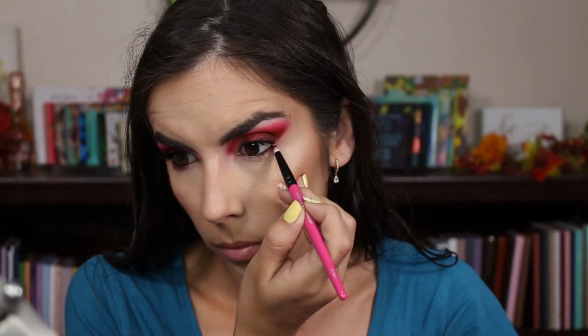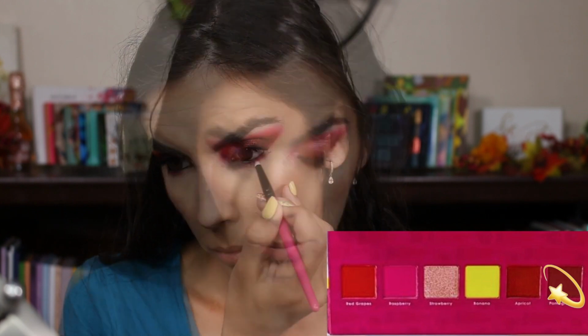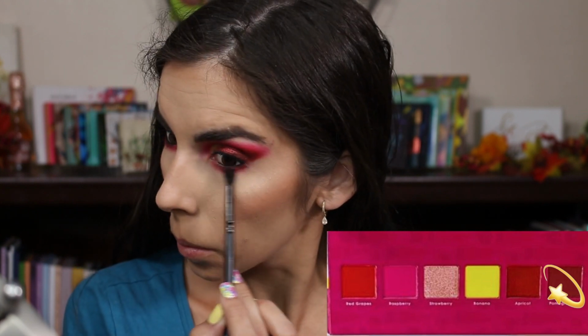Moving to my lower lash line, I'm just taking pomegranate once again and running that along my lower lash line to get some depth, and then putting just a touch of that pink to soften out the pomegranate.